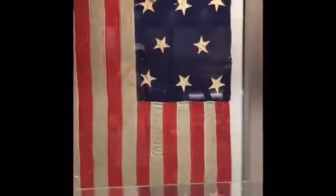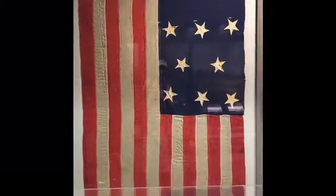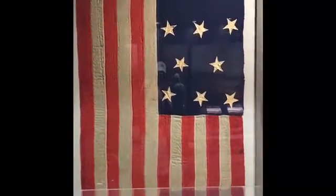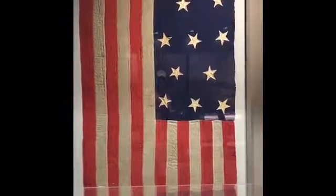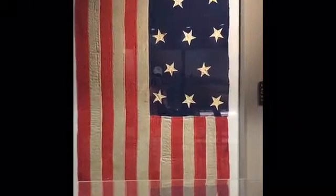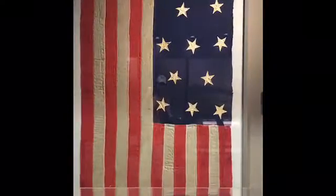Good afternoon. Okay, now the flag you see here was a hand-sewn, one-sided flag, and it was made by General George McClellan's niece. Her name was Elizabeth, for him to carry during the war, and it was used here at Antietam, of course, which was the last time he was in charge of Union forces, because Abraham Lincoln essentially fired him for not chasing Robert E. Lee all the way to Virginia.